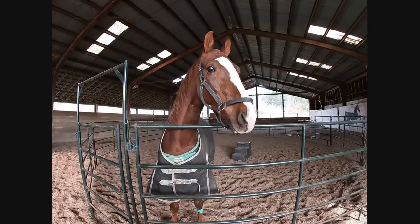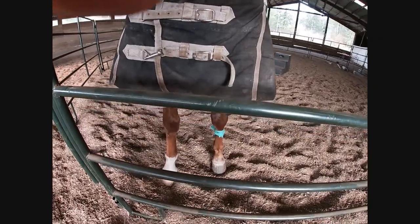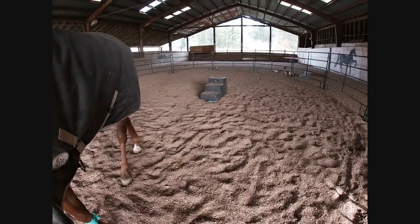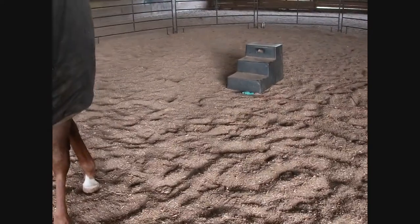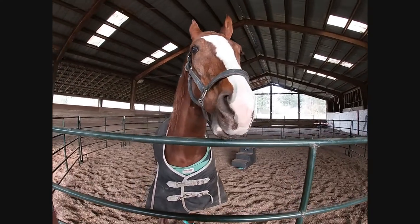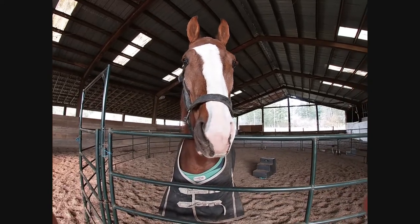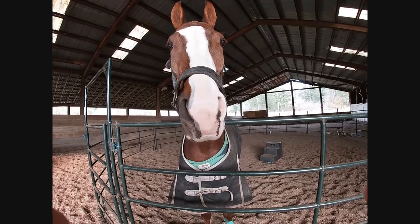So Starmie has figured out how to get his wrap off now, the vet wrap. It is all over the arena, the round pen actually. You're silly. What am I gonna do with you now? I can't let you out without a wrap because you hit your leg all the time.